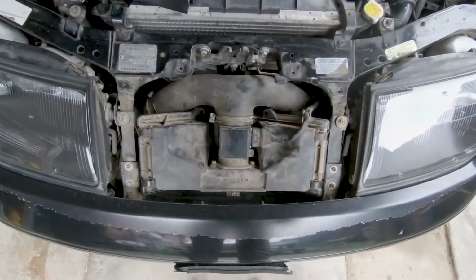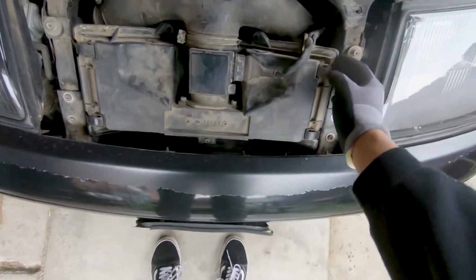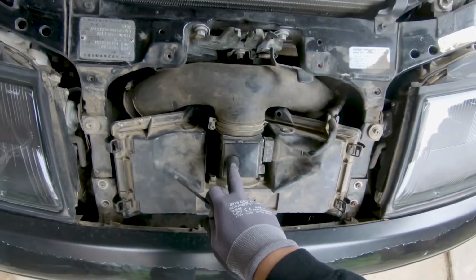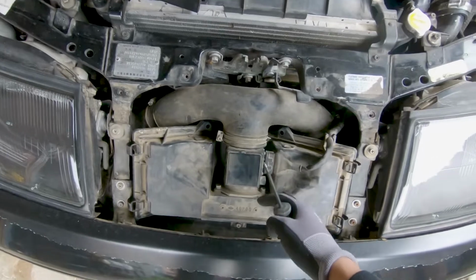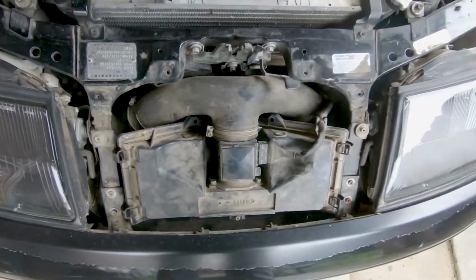So to take the air box off, bolt there, and bolt here. And then these clamps. So we'll take this top piece off first. Now, another thing to make this easier is loosen up all these clamps. So you got 1, 2, and 3, loosen those up. That way it gives you more slack to be able to pull this whole piece off. So I'm gonna pull this off first and then we'll go from there.